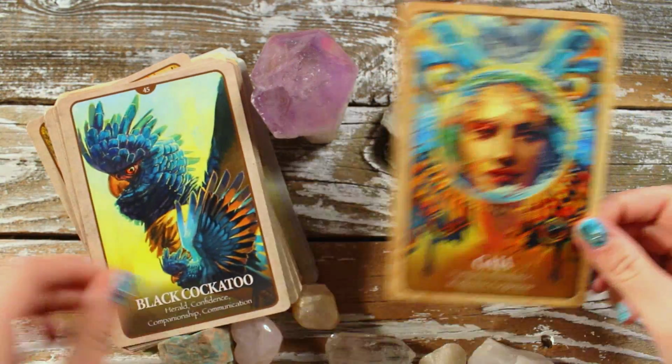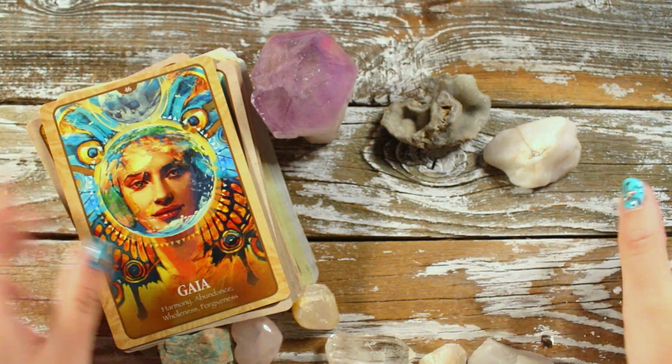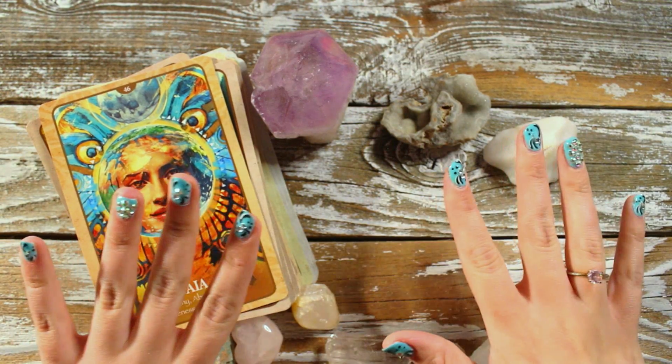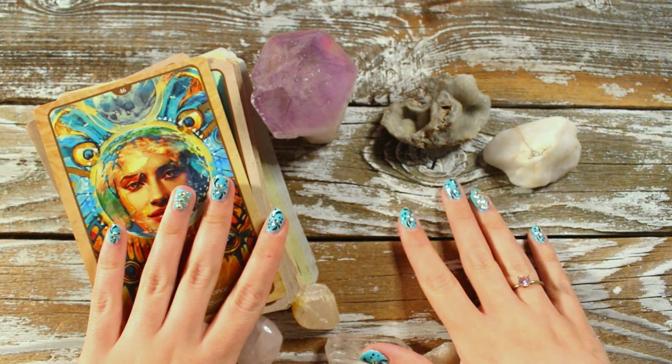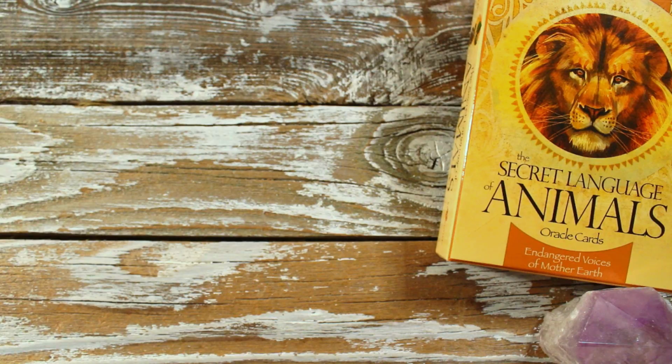And the last card, Gaia. Okay, so I will pause this, I will clear this up, and then we will rejoin once I am shuffling. So I will see you in a second. Okay, we are all cleaned up, so let's get ready to shuffle!